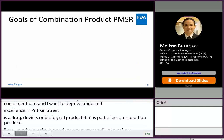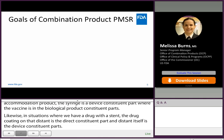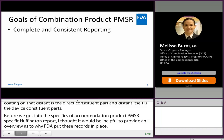Before we get into the specifics of combination product post-marketing safety reporting and in particular malfunction reports, I thought it might help to provide some overview regarding why FDA put these requirements in place. First was to help us ensure complete and consistent reporting. Complete meaning we were receiving all post-market safety reports relevant for the type of product, and consistent meaning where the information was coming in a consistent way into a consistent place. This helps FDA ensure we execute on our mission of assessing post-market safety for products marketed in the U.S.